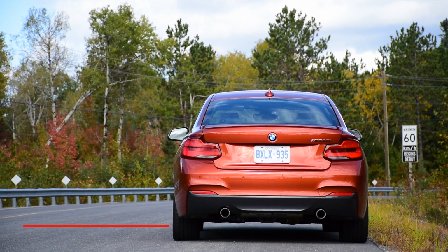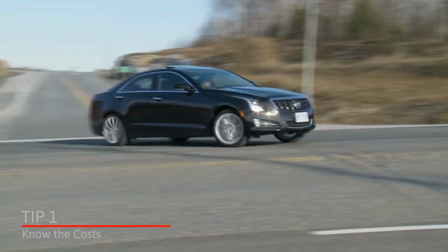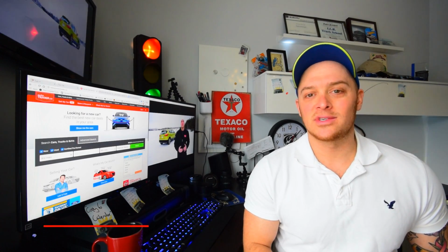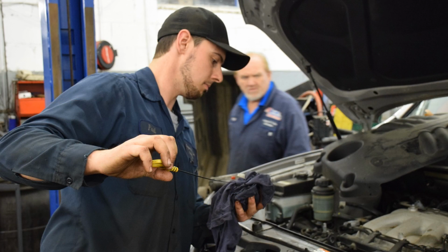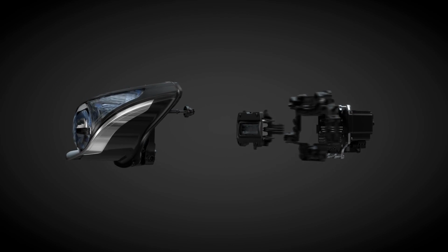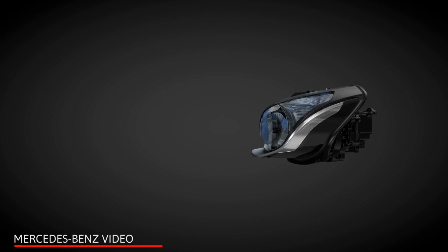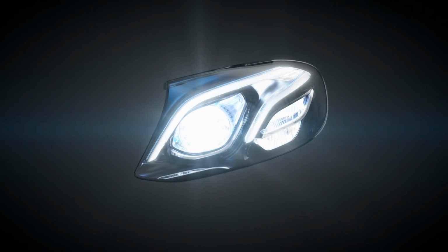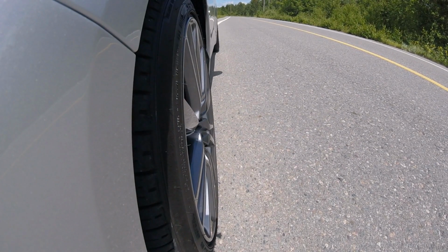First up, make sure that you can afford that luxury vehicle and also that you can afford to keep it ticking. It's all about knowing the cost to maintain that vehicle ahead of time before you purchase. So keep in mind that the luxury vehicle you're considering will probably require pricier synthetic oil changes, and parts can be pricier too, including things like, say, xenon headlight bulbs, serviceable fluids like coolant and differential oil, and brake parts that will eventually need replacing.